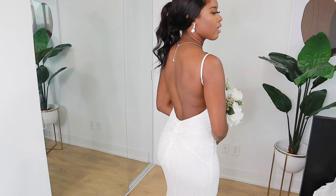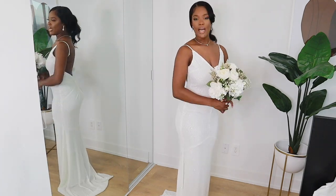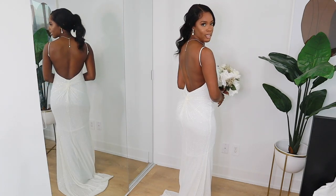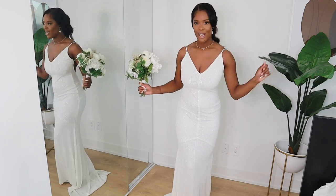I love the back. Oh my gosh, I'm obsessed with the back. It's the perfect amount of train at the back, honestly. I love it so much. And even though it does have the plunge at the back, it's not super deep. Yes, it is deep, but not that deep, okay? So you'll be able to live.